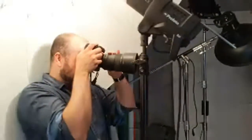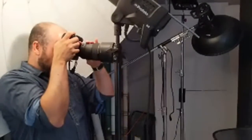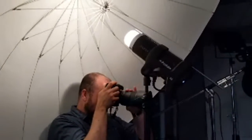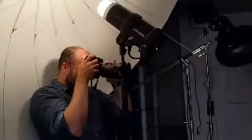Love, love, love this dress. This looks really cool. Great. Camera settings for those photo nerds out there like myself: F8, 1/160, ISO 100. We're shooting with just one light, which is a 7-foot Westcott umbrella, white interior, with a Profoto D2 1000 watt strobe. It's getting the job done.